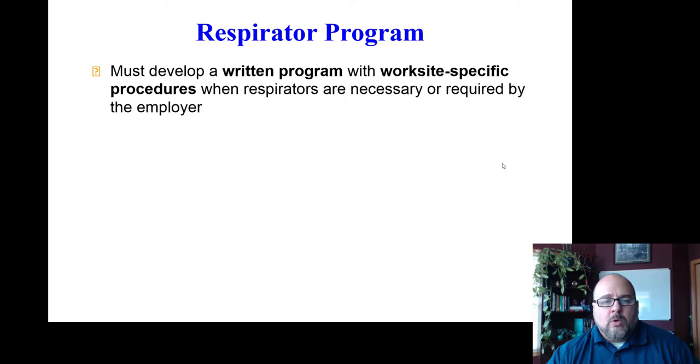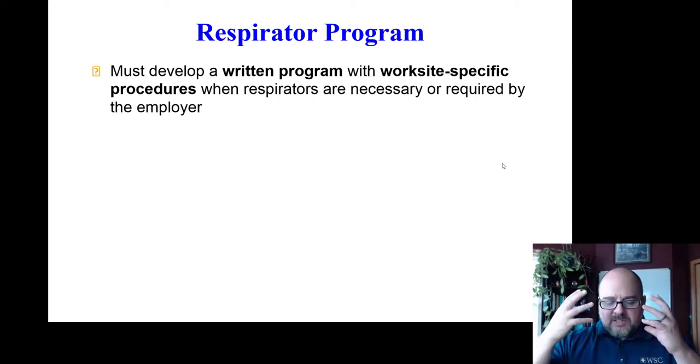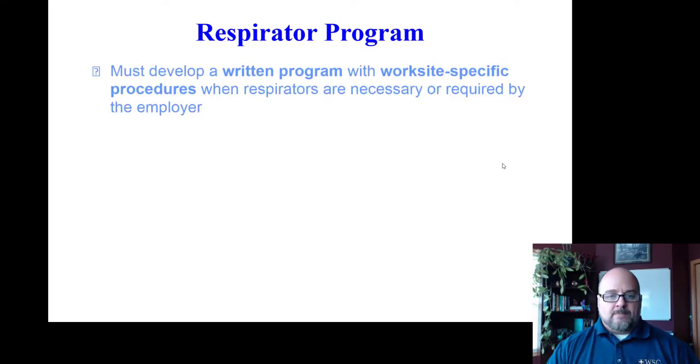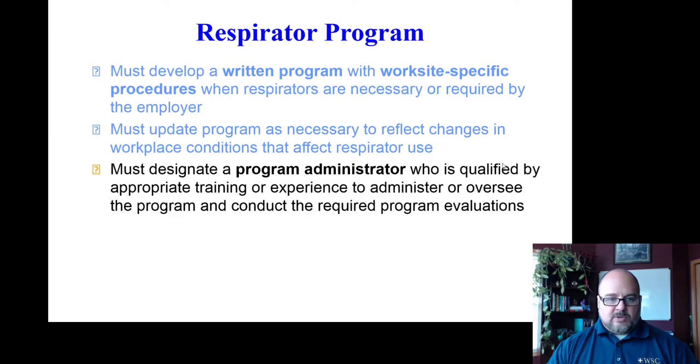You have to develop a written program. So it all starts with assessing what they're being exposed to. Assessing what would be the required respiratory protection, the type of respirator, if you can't design it out, if you can't ventilate it or control it. Evaluating whether the worker can wear it safely and healthfully, making sure that there's a tight seal if it's air purifying, otherwise you can just wear it, and then training them. And this all goes into the written program, site specific. It needs to be updated as there are changes.